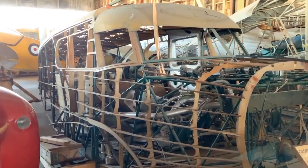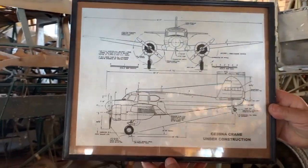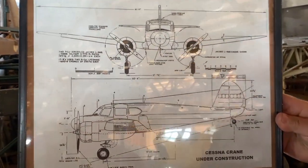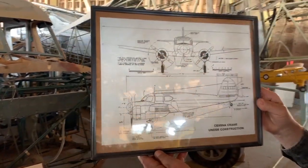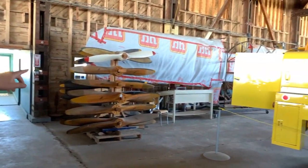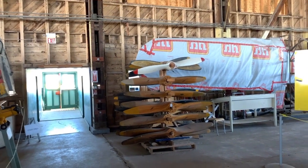When it's together, it's a twin-engine aircraft, and I can give you an idea with this display panel here. That's what it would look like if it was assembled. It's an interesting airplane, and we have hopes that perhaps in the next 10 years or so, we'll have it assembled. The large white wing here that's wrapped up in the house wrap, that's the wing for the aircraft, and it's totally restored and airworthy. So it's a matter of getting everything together.